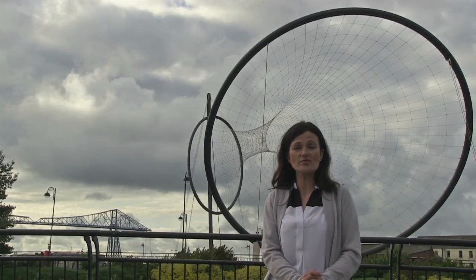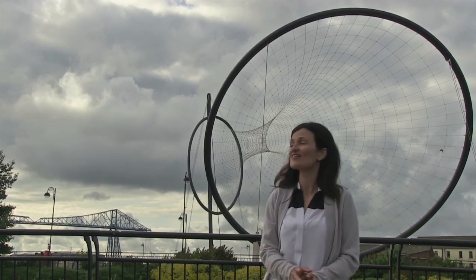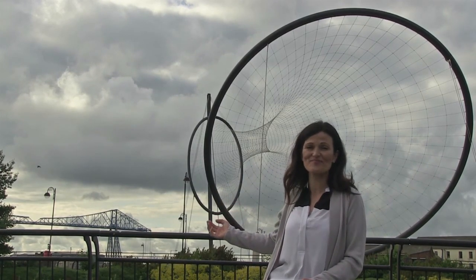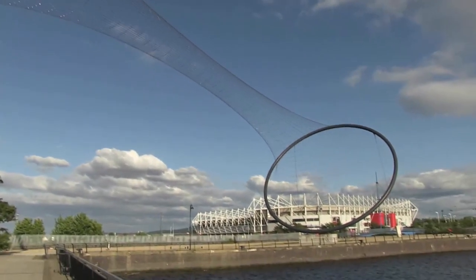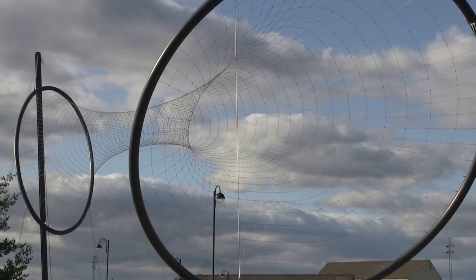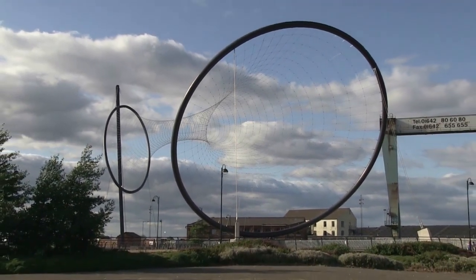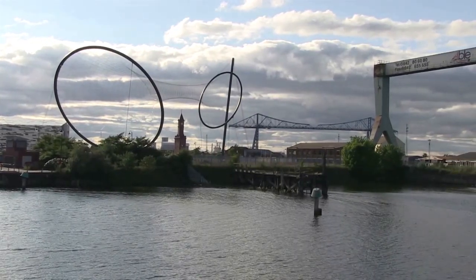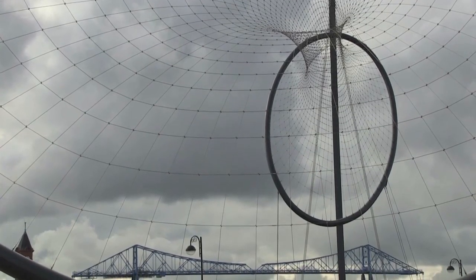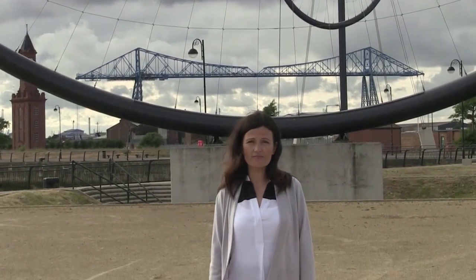Just a short distance from the riverside is the town's latest monument to our industrial heritage. This is Temenos. Designed by Anish Kapoor, it's a £2.7 million landmark on the Tees. It was the first of what was supposed to be a series of five sculptures across the Tees Valley, with a total cost of £15 million. But in 2012, the project was put on hold, so this was the only one ever built.